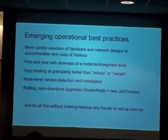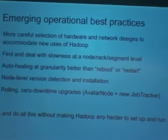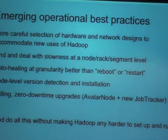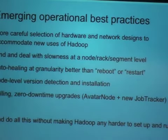Okay, so emerging operational best practices. I didn't say I had answers to all these questions, and part of this presentation is to just tell you what our challenges are this year and what we're going to work towards. We're really going to need to be careful this year about what we do from a hardware and network perspective, like what machines do we buy, what kind of networks do we put together, what is the next generation Hadoop data center going to look like, and I can't tell you that yet.